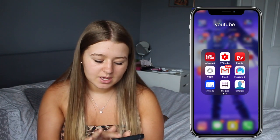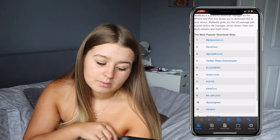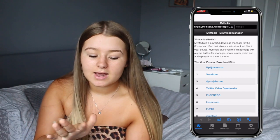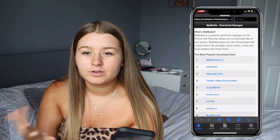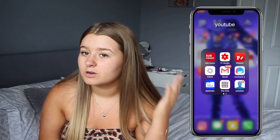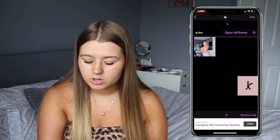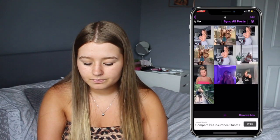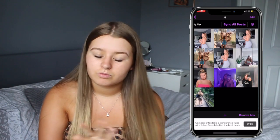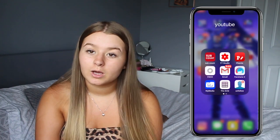My Media, which is if I see a video on Twitter or pretty much anywhere, Instagram and anything, you just put the link in and it will convert the video, and you can save it to your camera roll. It's so much easier than doing all the other stuff that you can do. The Grid, which basically plans out your Instagram feed for you, so you can insert the picture. It looks kind of weird because I haven't deleted the other ones from when I posted them anyway. Yes, it just plans out your Instagram feed and you can see it before you post it.